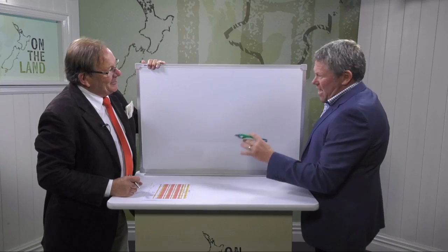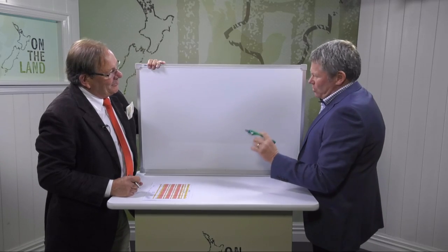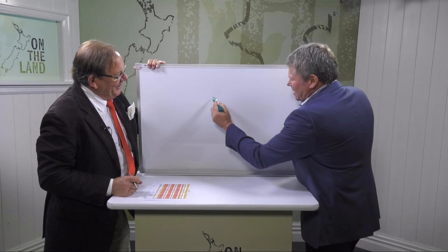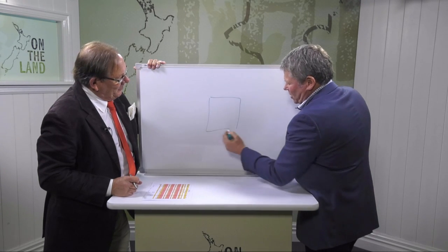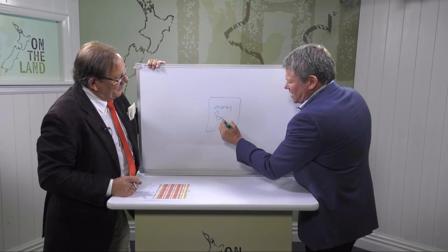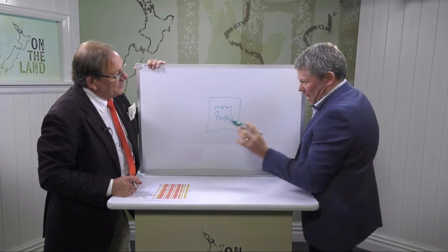Please do. That's why we've got this here. I'll show you how, in very, very simple terms, and it's nice and simple terms because I understand it, and this is how I get it. So hopefully other people get it as well. So first of all, I'm going to draw what is essentially a bucket. I call it the money bucket. This is essentially your business bank account.